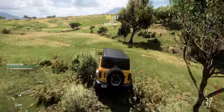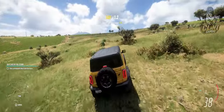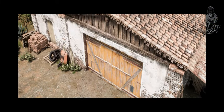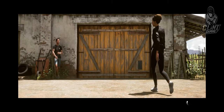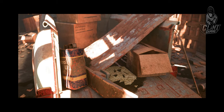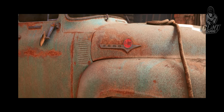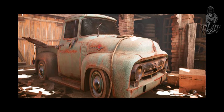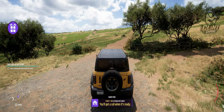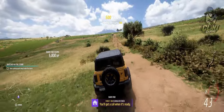Arrived at your destination. Definitely a classic camioneta, Ford F-100. Let's take you back. I haven't worked on one of these since I was 10. I'll call you when it's done.